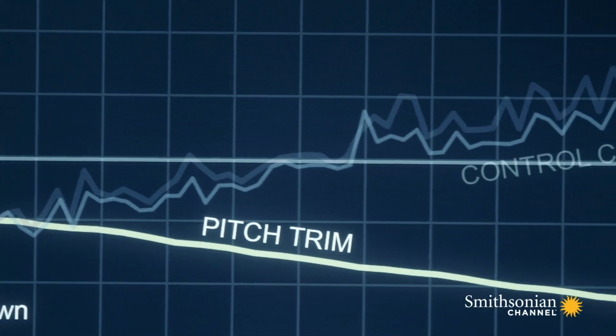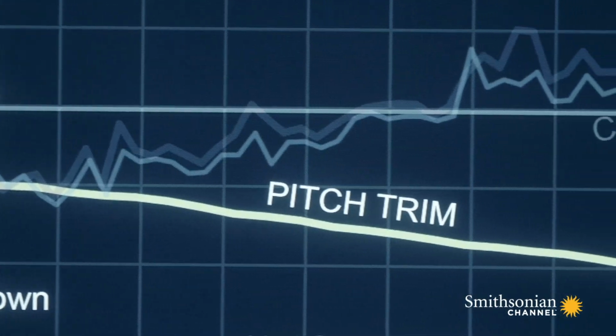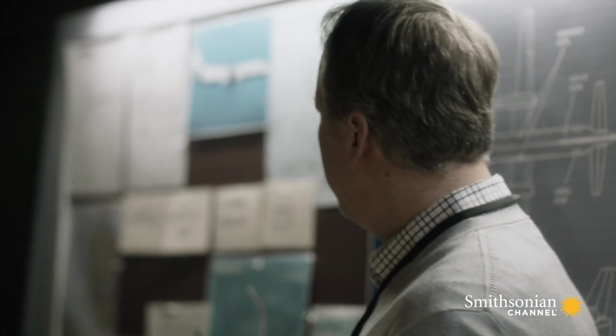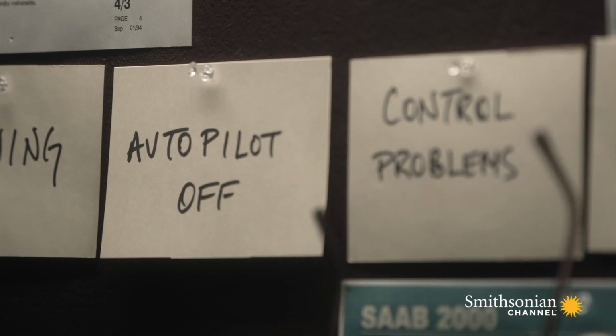Investigators make a puzzling discovery. Look at that. And the elevators are trying to get the nose to pitch down instead of up. After the lightning strike, some unknown force was fighting the pilots' inputs to both the control column and the pitch trim. The crew said the lightning struck, the autopilot disconnected, and then they had control problems.